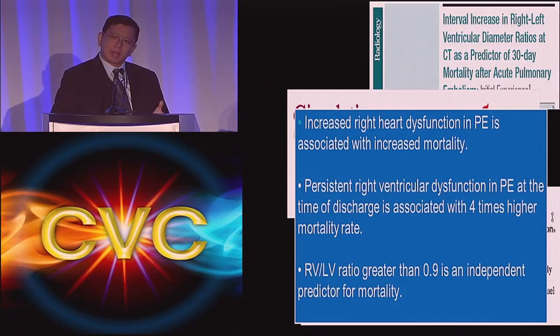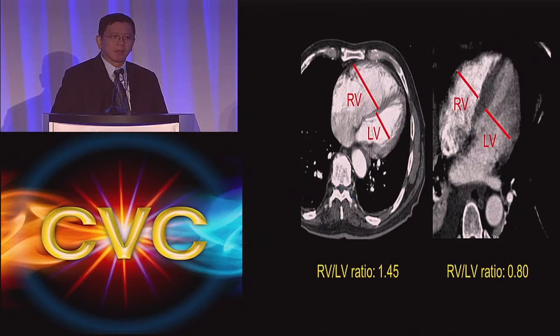And specifically, how do you define that? You can define that based on echocardiogram or CT scan. Right ventricular dysfunction represents a distension of the right ventricle. If you measure the right ventricular size compared to the left ventricular size, and you measure the ratio, if the RV to LV ratio is greater than 0.9, that represents right ventricular dysfunction, and that's an independent predictor of mortality.